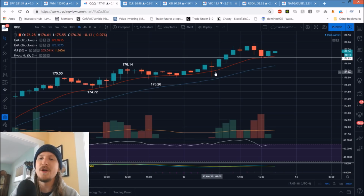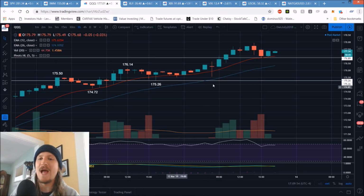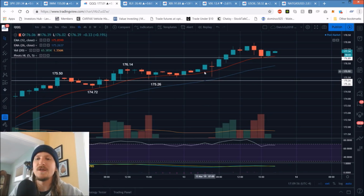177.08 is support, followed by 175.55 and 175.26 as the most important hourly levels to be watching on QQQ.